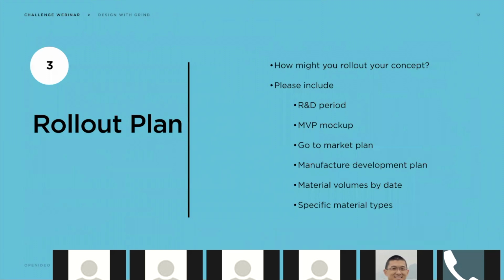A helpful way that you may be able to structure this rollout plan is to start thinking about a timeline and then move backwards. So say, okay, where do we want to be in a year from now? And how will we achieve that goal? If we were going to be on the shelves at a retailer in a year, in 6 months, where do we need to be in order to do that? In 3 months, where do we need to be? In 2 months after the challenge, what do we need to have accomplished in order to help get us to that end goal? That could be a really helpful way to present that.